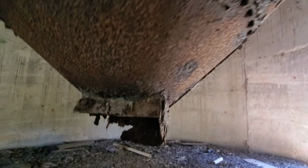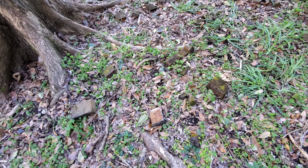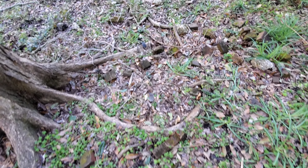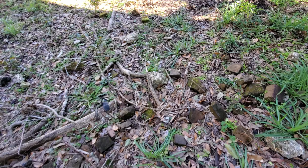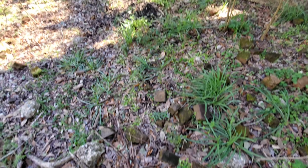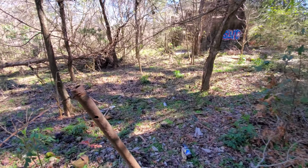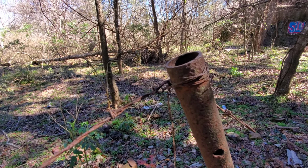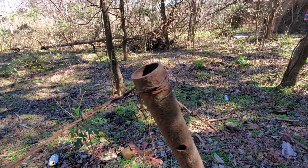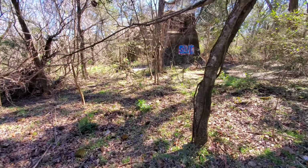Obviously all rusted out. Let's see if we can see up inside. Nope. And all around the property here you can see all these bricks or pieces of brick that are just kind of laying out on the ground here. Crumbled down from walls or who knows what. Oh man, almost ran into another barbed wire fence there. A lot of those around.